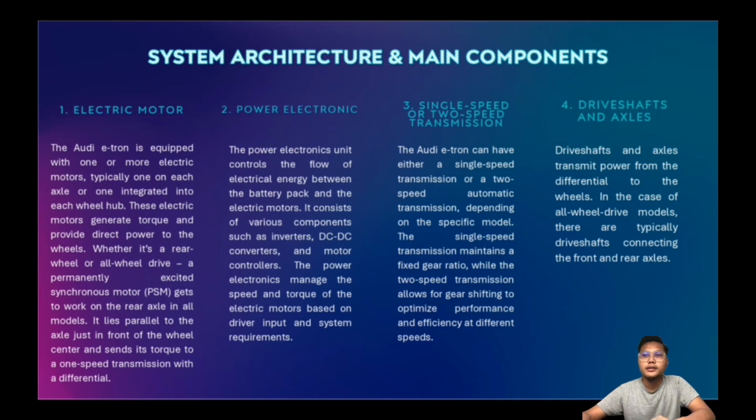The second one is power electronics. The power electronics unit controls the flow of electrical energy between the battery pack and the electric motor. It consists of various components such as the inverter, DC-DC converter, and motor controller. The power electronics manage the speed and torque of the electric motor based on driver input and system requirements.